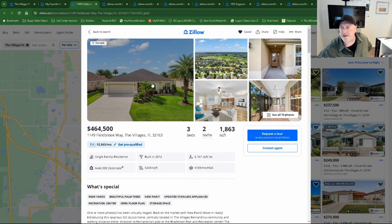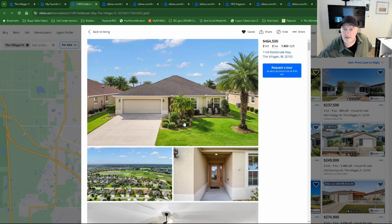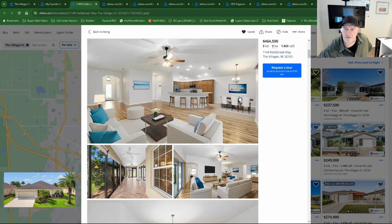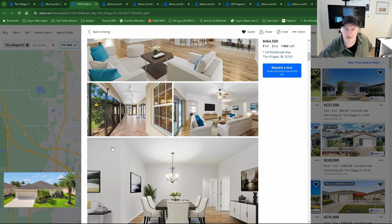Fieldbrook Way. This is a pretty house too. It's right here in this map. I like the landscaping. A pretty palm. Isn't that pretty? All right. Nice view. This is all fake furniture. They have a very big lanai. Very big.